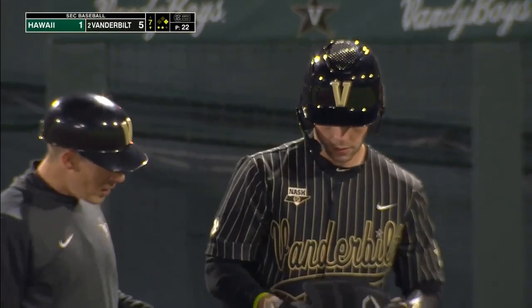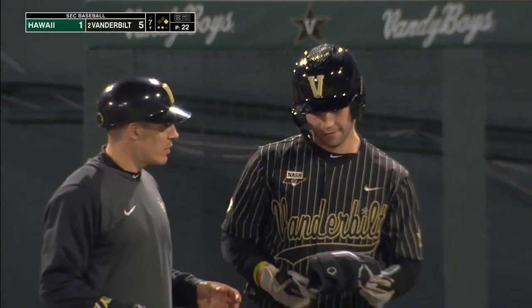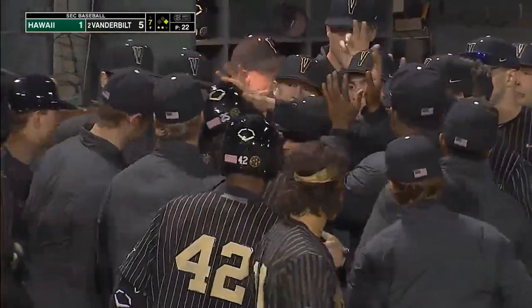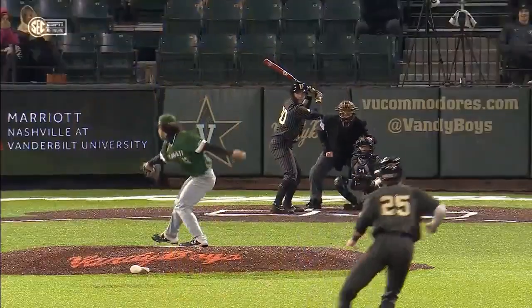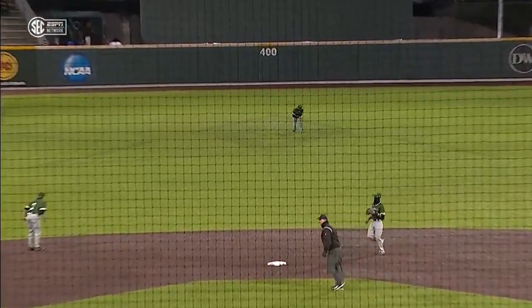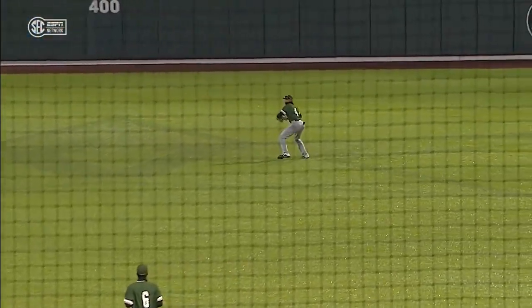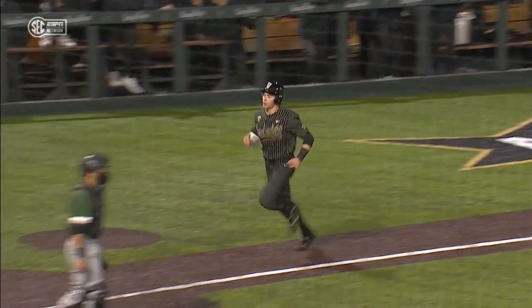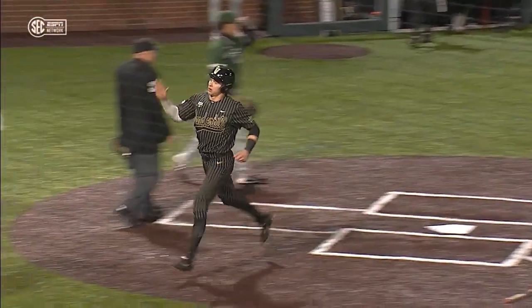Just a great piece of hitting by your senior catcher with two strikes. With Atkins, it kind of starts that ball behind your hip. He stays in there on the fastball and shoots it right back up the middle, and that's all you got to do to score your teammate from second base. Commodores are able to tack one more on here in the seventh.